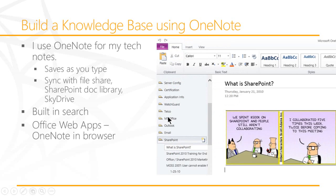And the other cool thing is that when you publish a OneNote notebook to a SharePoint site, you get this really nice experience with your pages because you can edit them using WYSIWYG. As you're typing, you get the full editing capabilities. Again, it's not as rich as the full Office client, but it is pretty handy. If I am on a customer site and I don't have my laptop, or my laptop's not allowed to be on the network, I could open my OneNote notebook through the browser on a customer computer and update my notes that way.